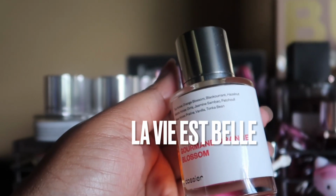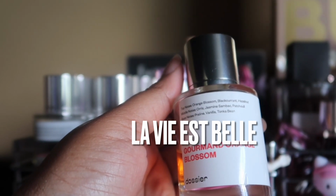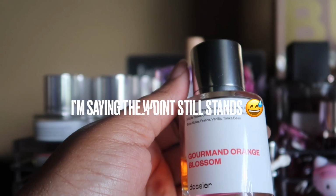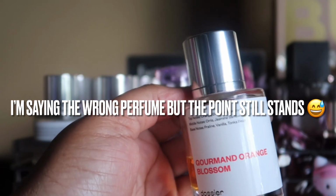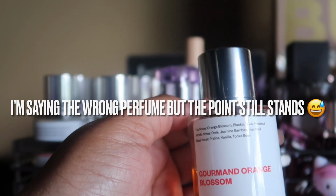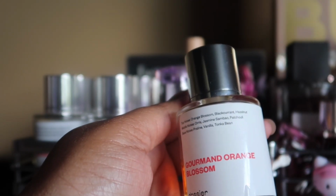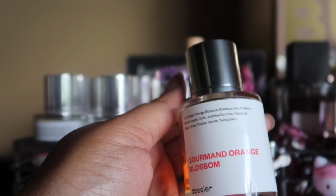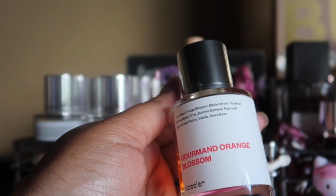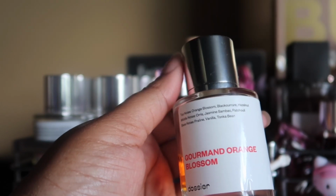This one is Gourmand Orange Blossom, which I believe is the dupe for Lancome's Idole, which I do not like that perfume whatsoever, but I really enjoy this one. The Idole just smells very floral to me for some reason, but this one does have that nice orange blossom. It has vanilla, patchouli, tonka bean. This one smells really, really good. It smells nice and grown and sexy, and I do enjoy this one a lot more than the original.